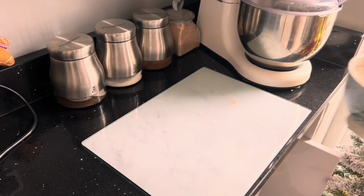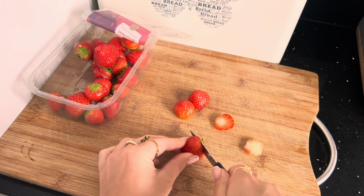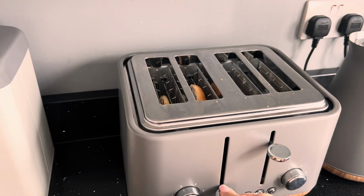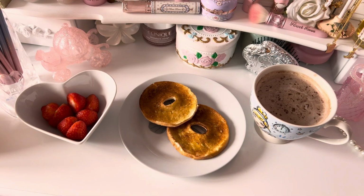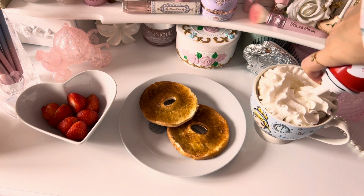And for breakfast this morning, I decided to do something a little bit different. I had some strawberries in the fridge, so I thought I'd cut those up, have a little bowl of them, and a bagel as well. I do love me a little toasted bagel. Again, I can taste it through the screen and I want it now. And of course, it wouldn't be a hot chocolate if I didn't add a ton of whipped cream on top.